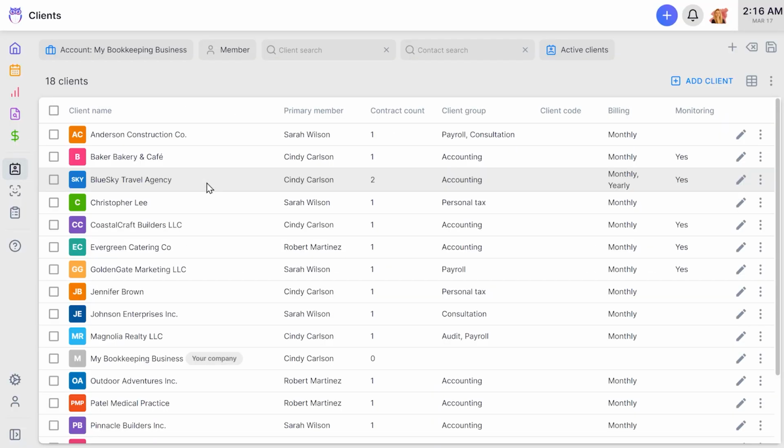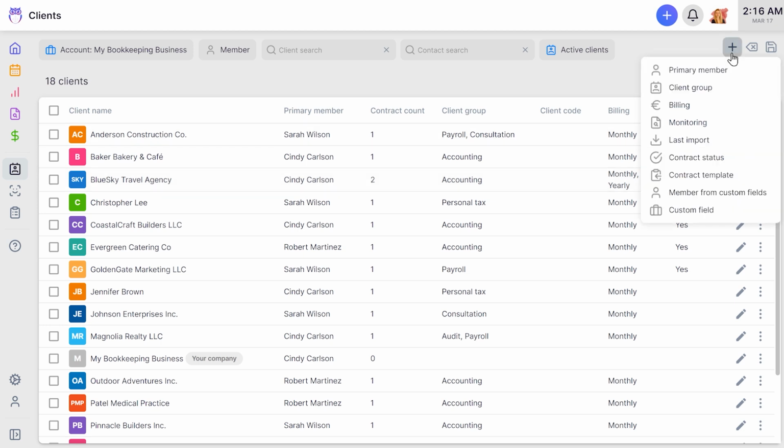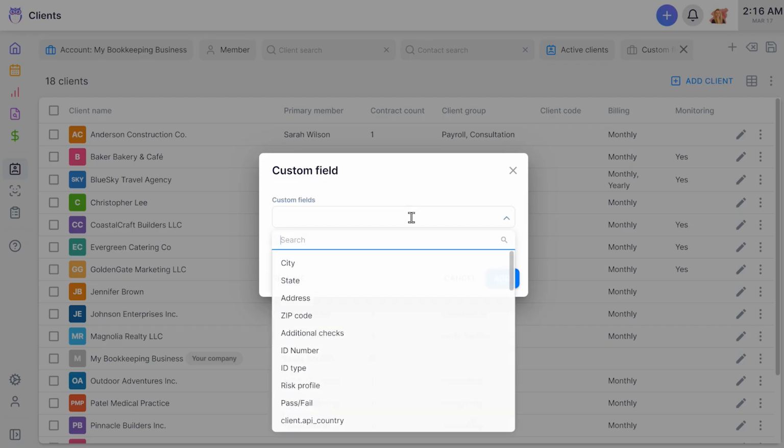Now I mentioned you could search on custom field. Look at this, back on the client view. I'll hit the plus, custom field. Let's say I wanna grab all of my QuickBooks clients.